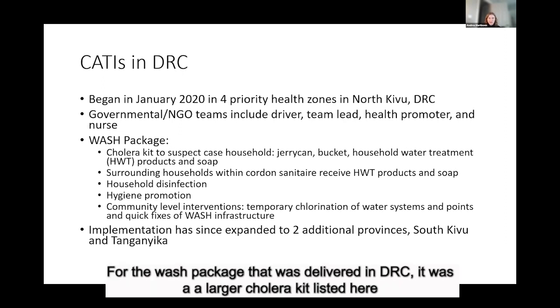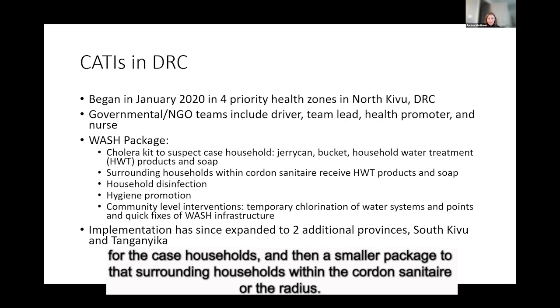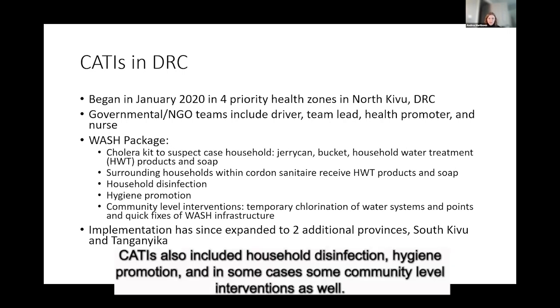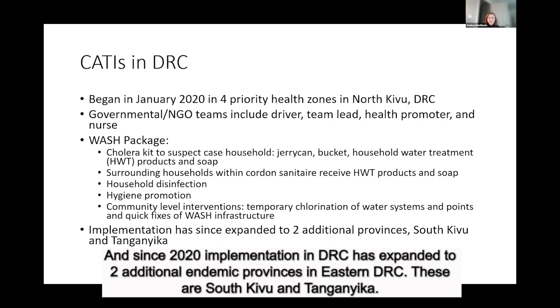For the WASH package that was delivered in DRC, it was a larger cholera kit listed here for the case households, and then a smaller package to the surrounding households within the cordon sanitaire or the radius. CATIs also included household disinfection, hygiene promotion, and in some cases, some community level interventions as well. And since 2020, implementation in DRC has expanded to 2 additional endemic provinces in Eastern DRC. These are South Kivu and Tanganyika.